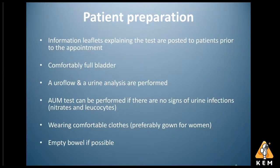In preparing patients for ambulatory urodynamics, you need to have an information leaflet to explain the test prior to the appointment, and a comfortably full bladder, uroflow, and urine analysis to be performed before. Ambulatory urodynamic test can be performed if there are no signs of urinary tract infection. As you mentioned, this is a contraindication. They need to wear comfortable clothes, so they can be comfortable walking while they have these connections, and they need to empty their bowel if possible.